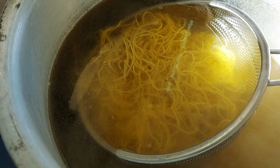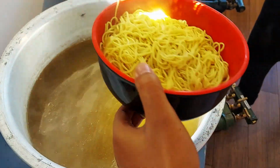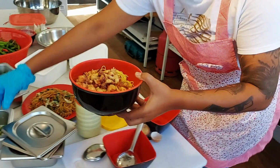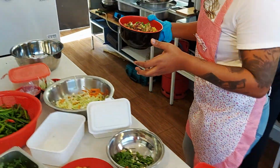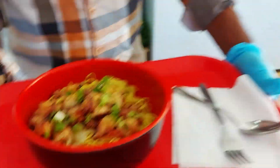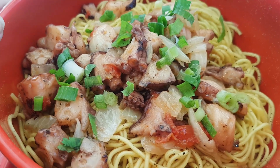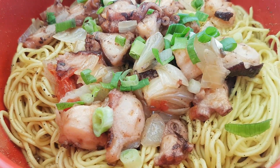Oh, here are the noodles boiling away a little bit. Oh, and look how many noodles there are in there. A little bit of octopus. And there we go. It's good. Off you go. There you go, ma'am. Boiled noodles with octopus.